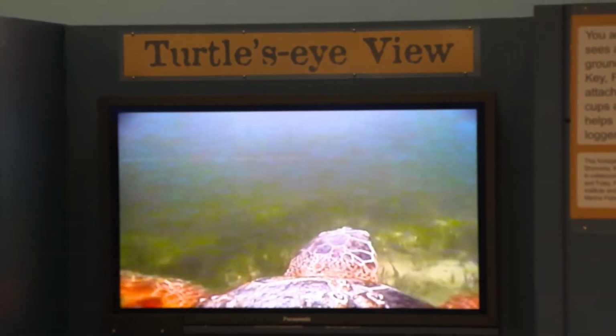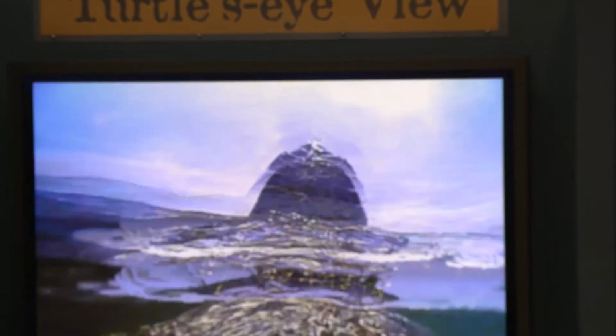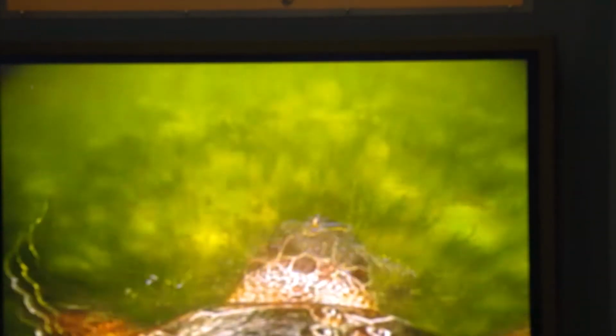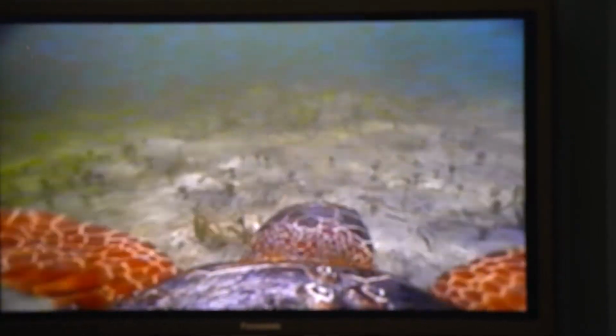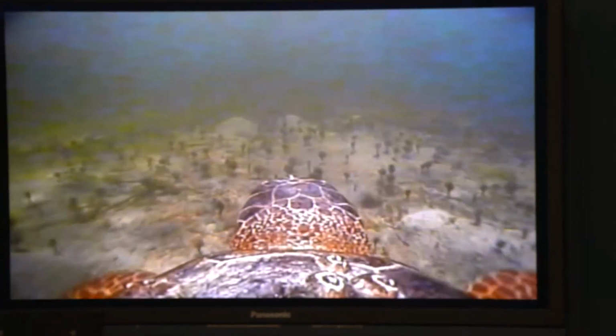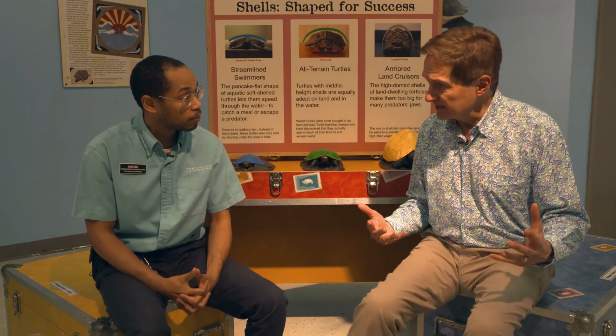People are seeing turtles in their backyard all the time, so this is a perfect place to come and learn a little bit more. And also, it puts you right down on the turtle's level. You can see things from how maybe a turtle would see it. So it kind of changes your perspective and opens your mind up about wildlife in general. And so it's a room full of exhibits here, and they're all interactive, I guess, for kids?